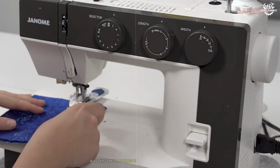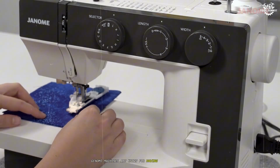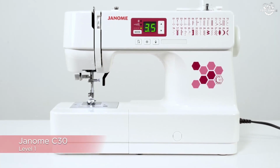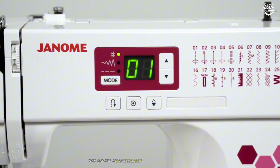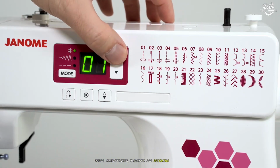A significant difference is in the internal components. Janome machines are known for having fewer electronic and computerized issues compared to other brands, making them more reliable over time. This quality is particularly important in today's market, where computerized machines are becoming standard.